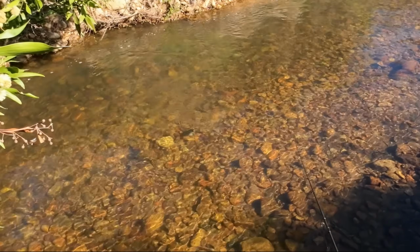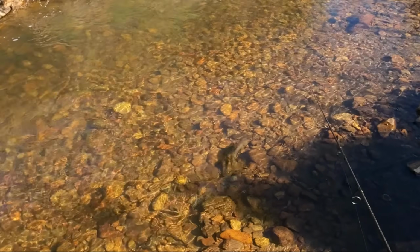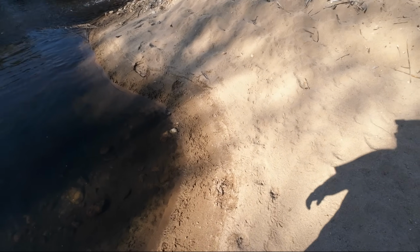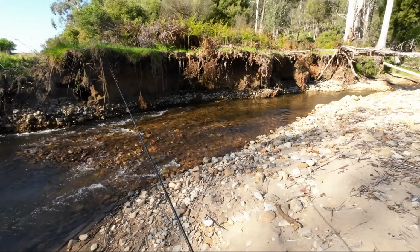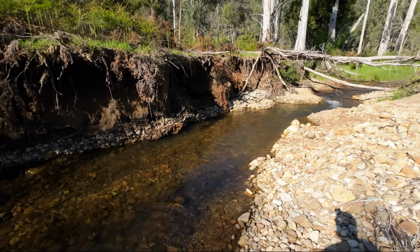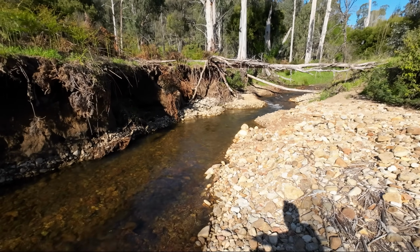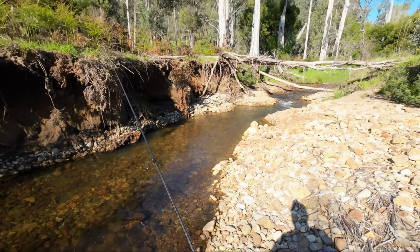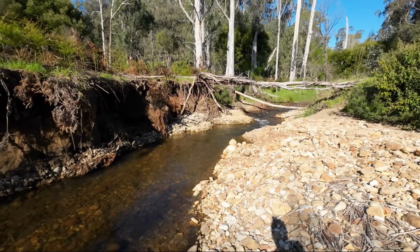And again, there's a brown. He's chasing it. I've just come across some footprints here, so I'm about to enter some second-hand water by the looks of it. Here's one, got him. Oh, I lost him. I'm seeing a few fish and they're quite nice size too, but I'm struggling to get the solid hook up. I think they've been fished. There's a few footprints in the sand just back there, and they're just very wary.